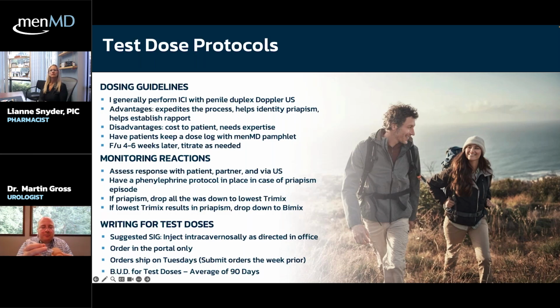Some people go more down mid shaft. It's just not the way I was raised. I'm perfectly happy to do the first inch of the penis, but mid shaft may be easier for guys who have poor visualization of their penis due to body habitus. And so then, I show them. I say, look, the needle's all the way in there. You push the plunger all the way down. You take it out. You cap it off for safety.